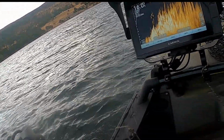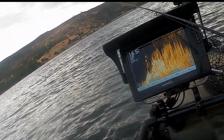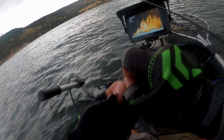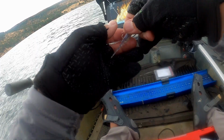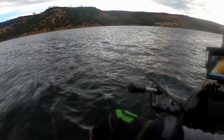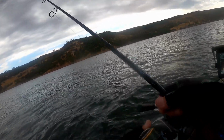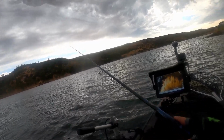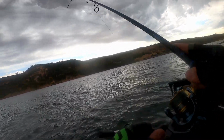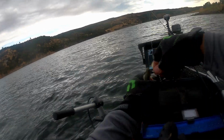Come on. These crappies? Come on, man. Let me catch some crappies. Looks like crappie, but it could be something else. Oh, it's bluegill. All right, I guess we're gonna eat bluegill tonight then.